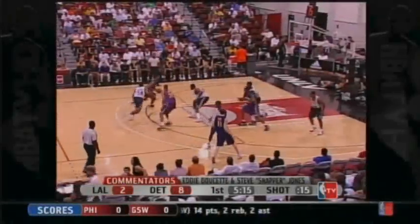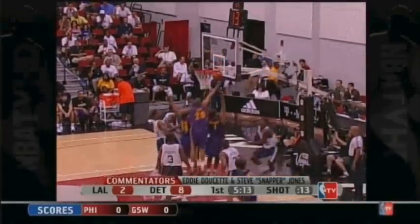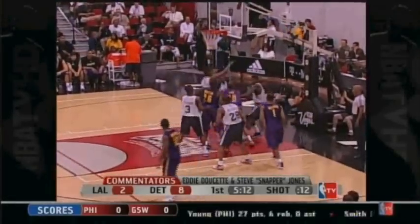Of course, there are times where he looks a little bit out of his element, such as this play where he gets beat backdoor, and that actually happened again later in the game where he gave up the backdoor cut, but you can't expect him to be a perfect perimeter player, especially at this point in his career being shifted to a small forward.